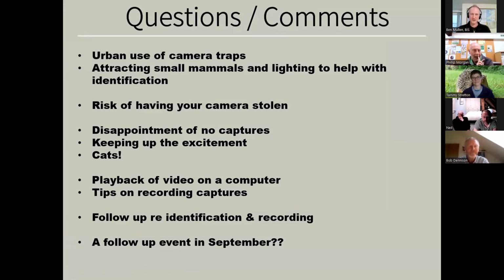Someone was asking about the urban use of camera traps. A lot of the ones that Phil was showing are woodland, but a lot of people are just putting them in their garden or in an urban park or something like that. So you're obviously going to get a little bit different type of species diversity in those urban areas. And yeah, we talked a little bit about attracting animals using bait, which is always something you can try, and lighting as well. But I'm not sure whether it's a good idea to light up the area where your camera is, and I guess that's more to do with the light that the quality of the camera is giving out.